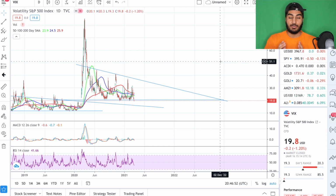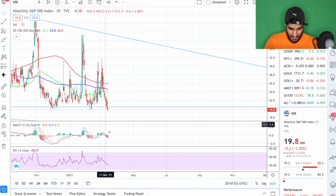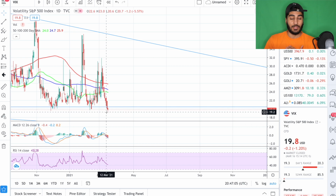And so just to explain how this works, the volatility index goes up when the market goes down. And so when you see the volatility index going down like this, that is basically signaling to you that the market is going up. And that's exactly what's been happening. So this volatility covers the S&P 500. So every time you see green days on the S&P 500, you'll see red days here on the VIX. And those people who are shorting the market will tend to look at the VIX to know when to short.